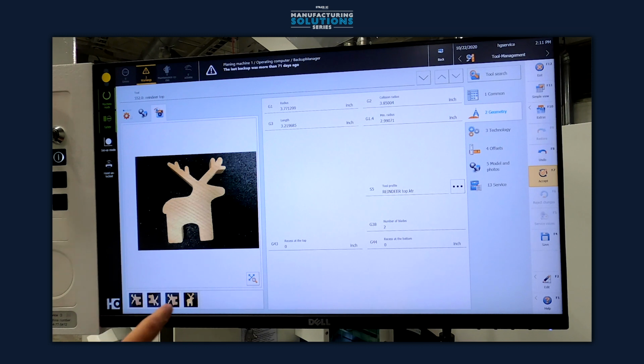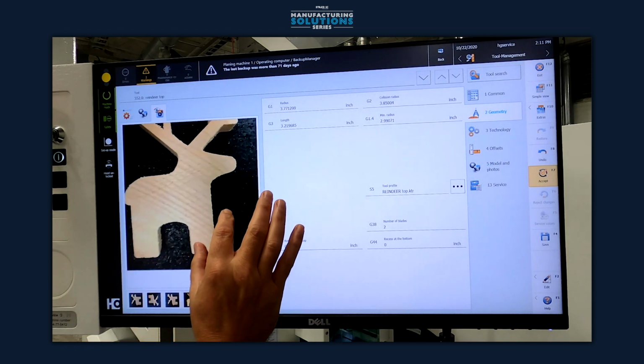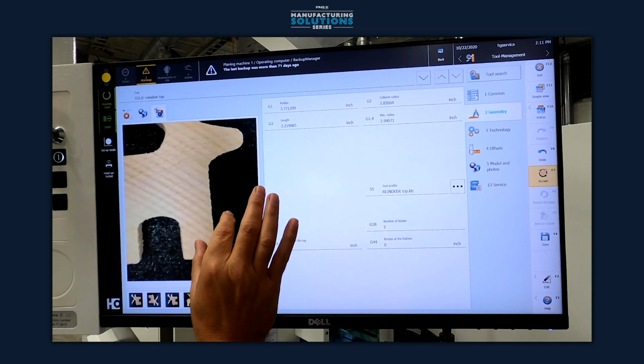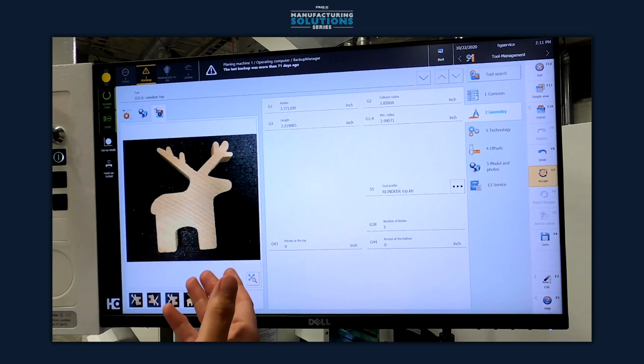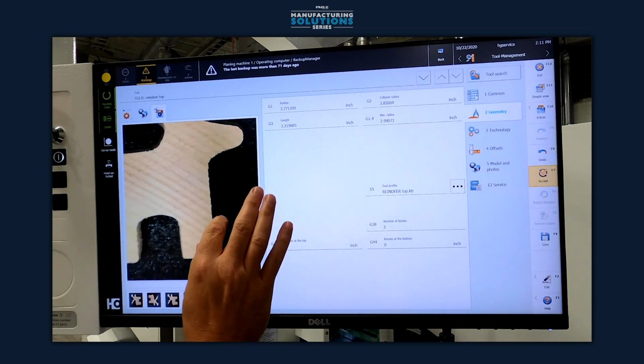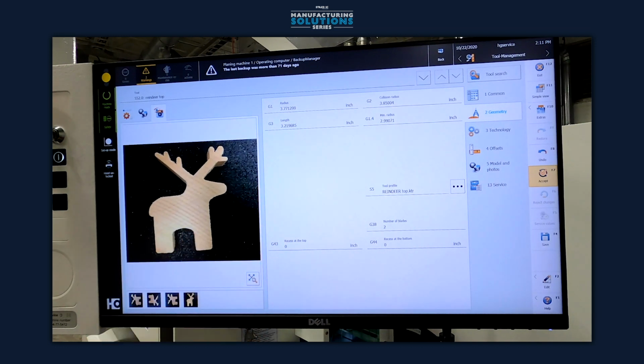Now you can see multiple pictures. You can also load in drawings. But the one thing about the Power Touch control is it has the ability to pinch and zoom. So I can pinch to zoom in, zoom out. So if this was a technical drawing and I wanted to see some fine detail, all I have to do is pinch in, pinch out. Makes it really easy. So it's really mimicking what you have on your smartphones that everybody today is familiar with.